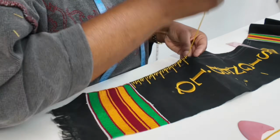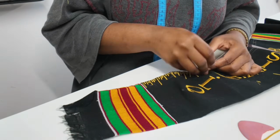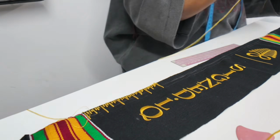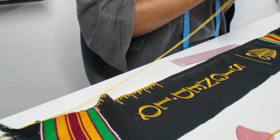The embroidery was done perfectly, but what they couldn't do in Ghana was the side stitching, but that was no problem for me at all. I stitched this by hand, painstakingly. It took hours and hours and hours, but it was so worth it. This was the last thing I finished, and I set off to Leicester ready for graduation.